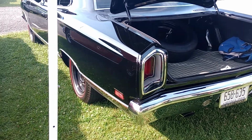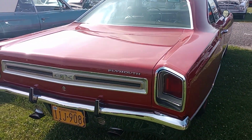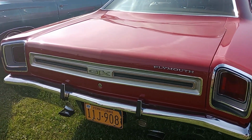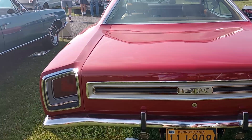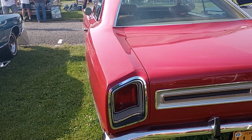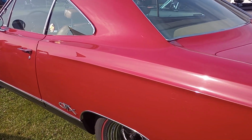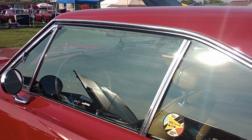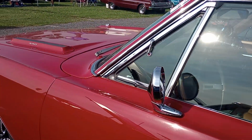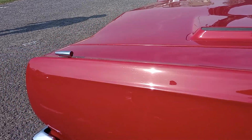Moving over to the next car, you have an absolutely drop dead gorgeous R6 red GTX 440 with the saddle interior. Auto Magic as well. Very well restored. Nice paint.